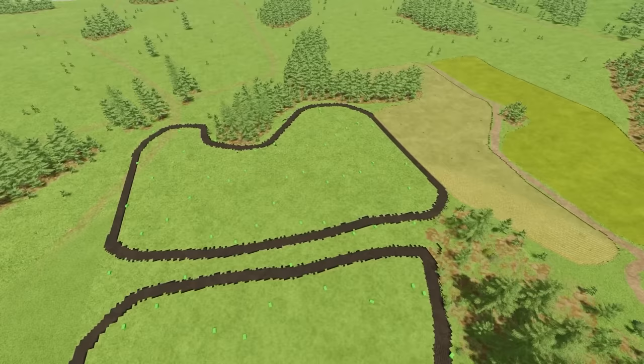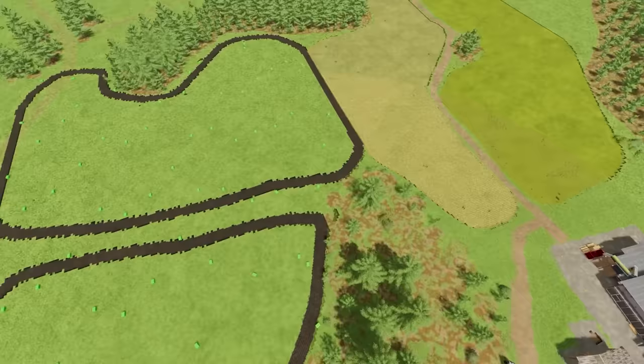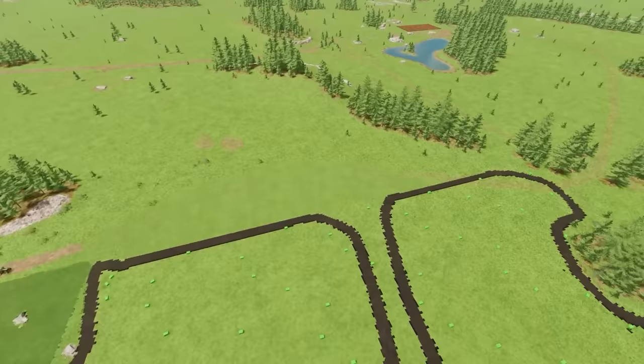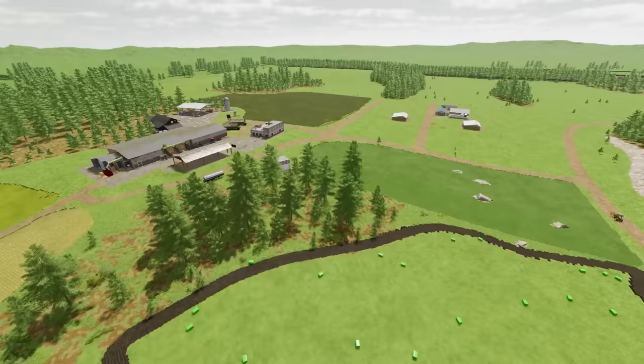But here you can see this area that we left open. We're going to have the road connect for access down to these fields. And eventually you can kind of see it through the grass where the road is going to continue. We did cut into it over here, but that's okay. Hey, that place looks familiar over there. But yeah, it's coming together nice.